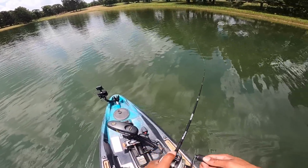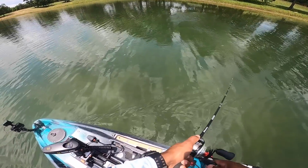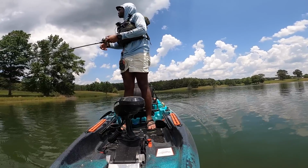Mr. Bass, this thing. Oh, there we go. Is that a bass? Oh my gosh, small one came off. Okay, cool. We'll take it. That one was super small. That would have been small for the day, probably.